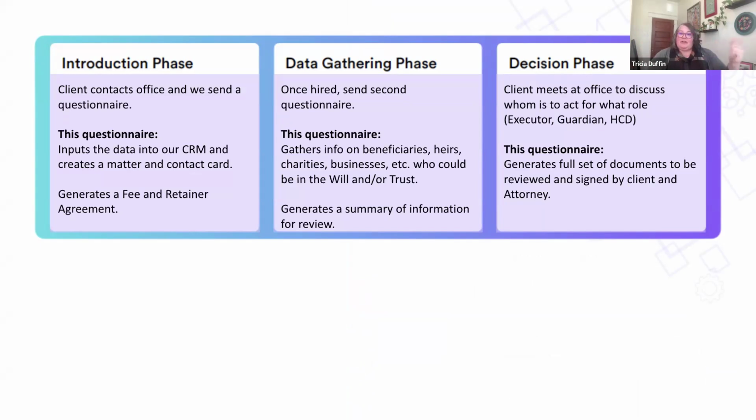What I'd love to do is have clients contact my office and I send them a questionnaire and then they fill out their basic information. This information is then put into our CRM and creates a client matter and a client contact card. This also generates a fee and retainer agreement. My next phase is that they've hired us, so they signed it. They've paid the money that you want, the down payment or your flat fee or whatever you have set up for your fee and retainer agreement.